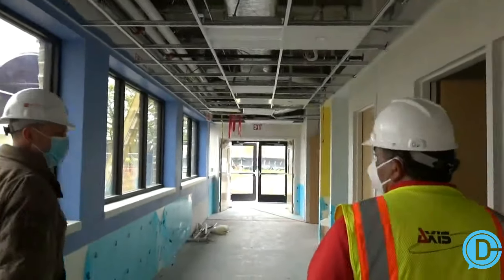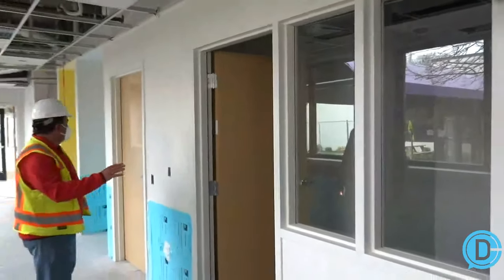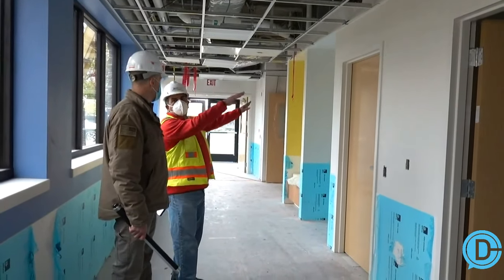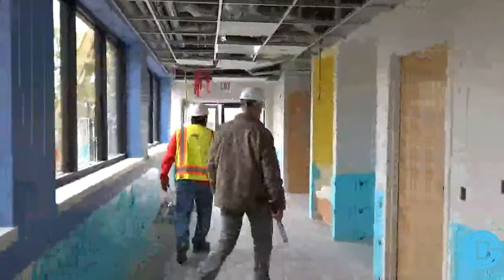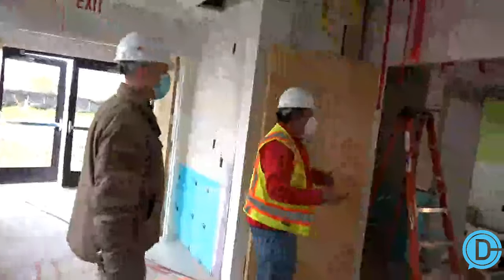Beautiful windows. So, small offices, a couple of nurses' offices here, but really the real business is going to take place in here. The other side, yeah. Again, they'll have full access through here. Can have some visitors come in through here if necessary. I'll be able to take in a little bit here.